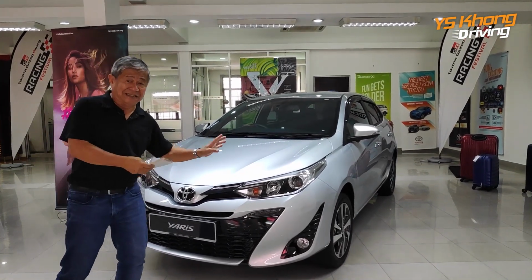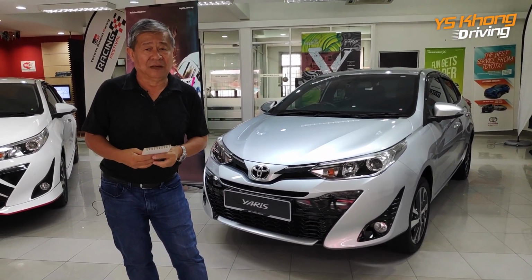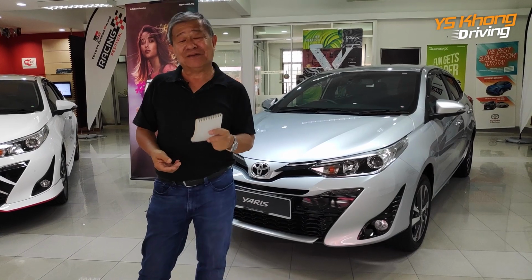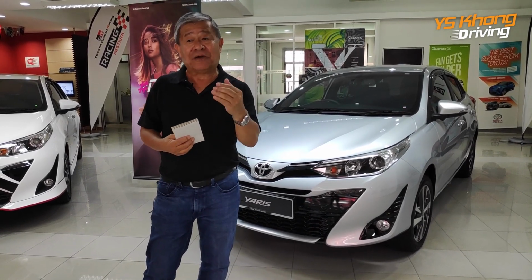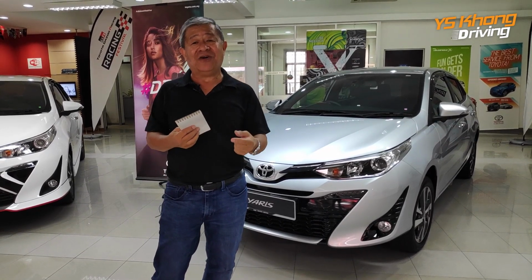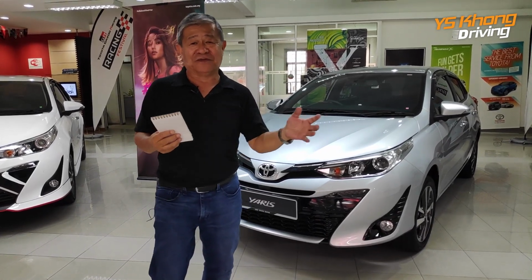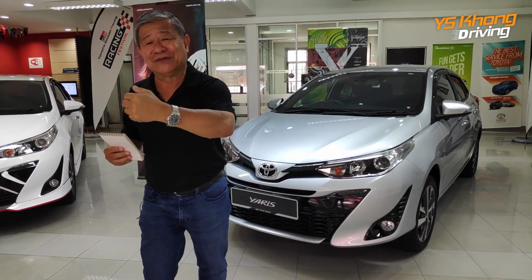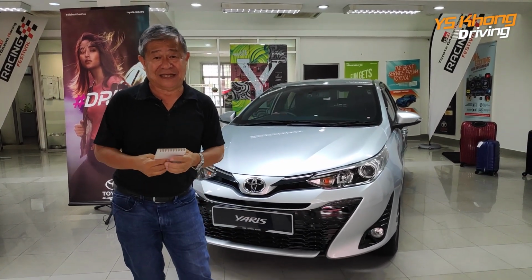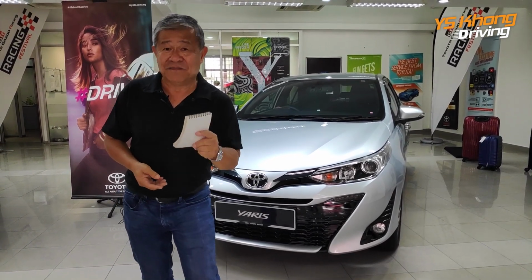Now this is the G. This has 16-inch wheels, but the price difference is close to 7,000 ringgit. Why? My own opinion, it is UMW Toyota Malaysia's strategy to price the J down to a very attractive level, and this is to catch all of you fellas who are moving up from the Protons and the Peroduas. They want to catch you, get you into the Toyota family, okay, as the first step by offering you a car at 70,888. So to me, the Yaris J is a very good bargain.